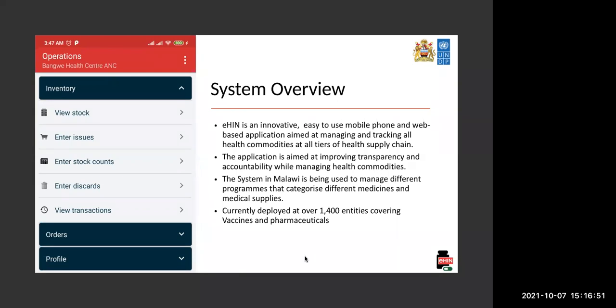On the left side of the slide, you see a screenshot of the mobile application that we're using. It's got 3 modules: the inventory, orders, and the profile. The inventory is where we manage the different inventory actions that we do, like viewing stock, doing stock counts, or even entering discards. Whilst for the orders, that's where we manage the orders. So the system is being used to order medicines and vaccines from lower level to higher level facilities.